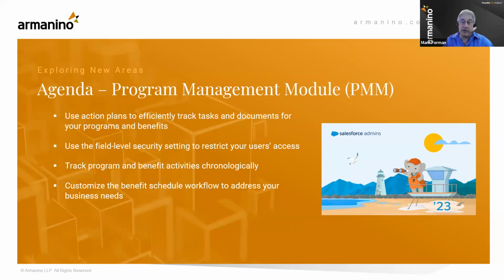The second half of our agenda will be covering the new features within PMM, or Program Management Module. We'll look at the ability to use action plans for tracking tasks and documents for programs and benefits you offer from your nonprofit. We'll see some field level security setting changes, and the ability to track program and benefit activities can now be done chronologically. And finally, we'll look at how you can customize the benefit schedule workflow.